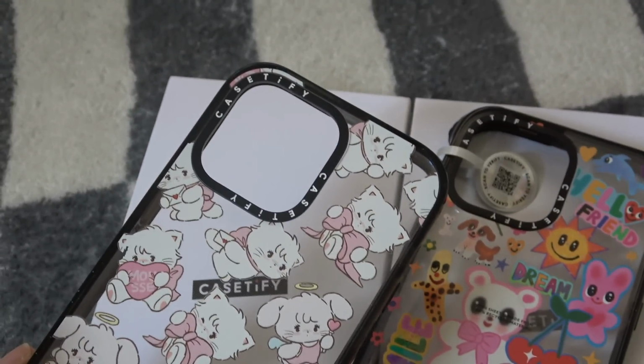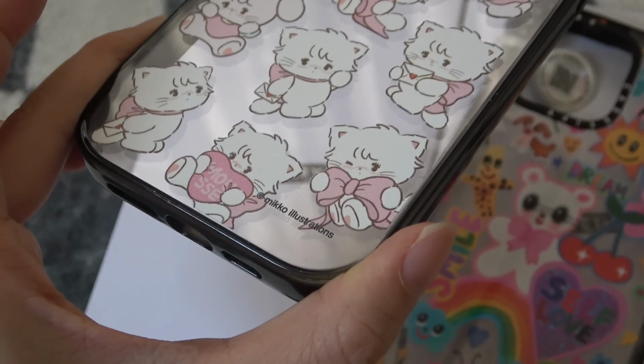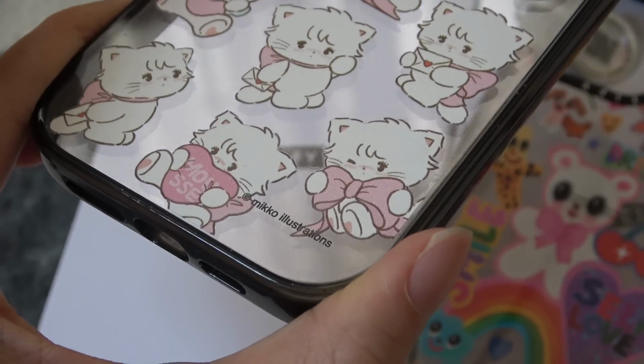Their cases are really protective, which is what I like about them. And this is by the artist Miko Illustrations. I just really like this print and I got it with the black bumper. I believe this is their impact case. I also got the mirror case. It's still brand new. I had this as a case for my previous phone as well because it's just so convenient to use, and the mirror is really clear. Like, you can see myself there. It's still brand new, so I'm keeping the protective film on it, and it's also MagSafe compatible.